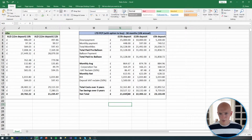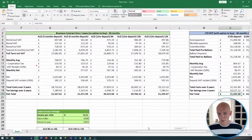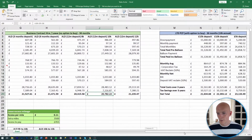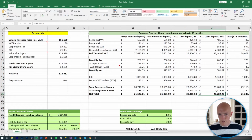The cheapest PCP is 21,634. Our cheapest lease is 20,315, although if we're really comparing it like for like, it's a 10k versus 10k annual mileage, so it's about £900 cheaper for the lease. And then we've also got the buy outright.